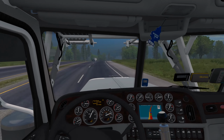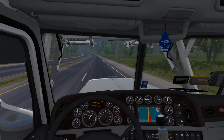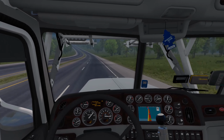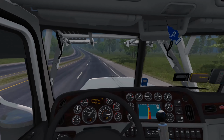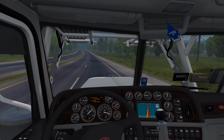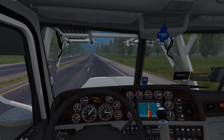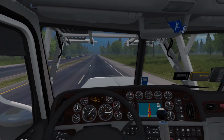Like, yes, I understand you want, let's say it's a Peterbilt 352 cab over. Yes, I understand you want a 352 cab over, but you also have to think, hey, the person had to buy the 3D model, then they have to spend the money for the license for whatever program they use, or if it's a free program, then that's even better. But they also have to spend the time to actually get it to work in ATS, spend the time to make it look good, add liveries, templates, all that fun stuff.